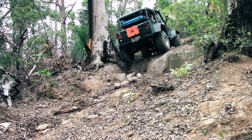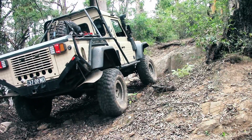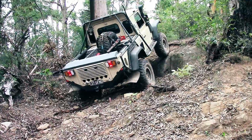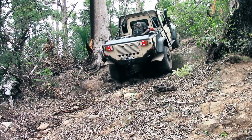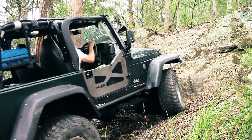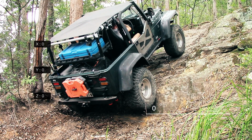This was one of the new tracks I hadn't driven before. This little step leads us to a fairly decent sized rock step. Dave in the short wheelbase TJ was first in line, and it certainly was quite daunting, to be honest, especially in a short wheelbase.